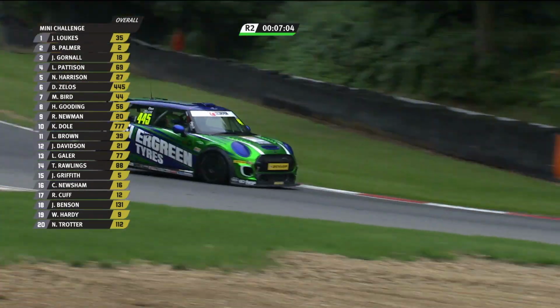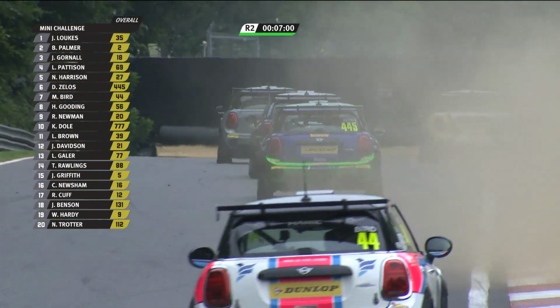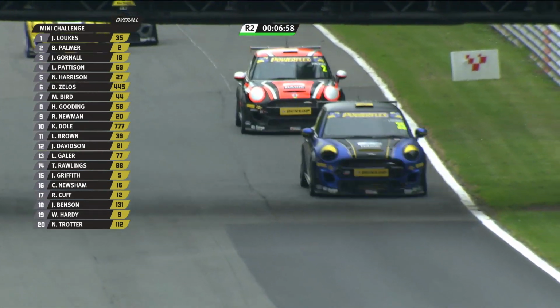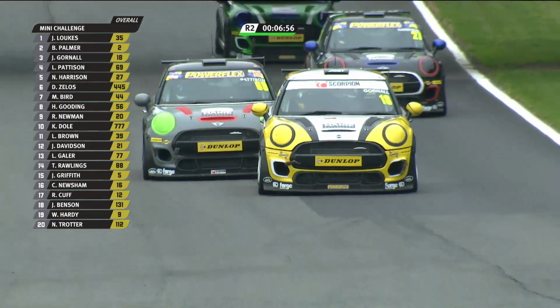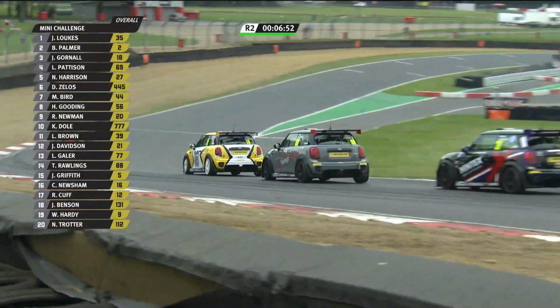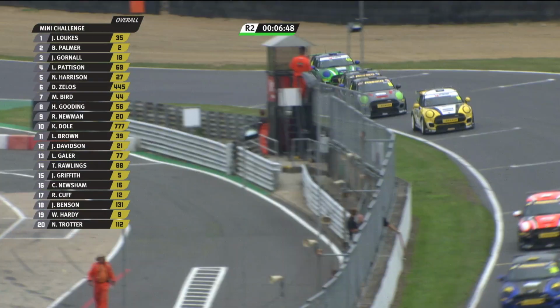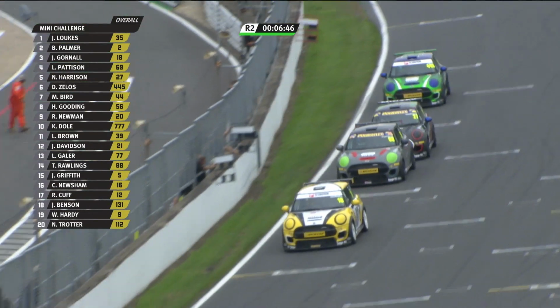So Harrison's got the fastest lap. Zelos has the 2nd fastest, a 37.3. The next best appears to be a 37.5 for Gornall, so he's scoring 2 less bonus points than Nathan Harrison, the championship leader. Might be about to lose a few more points as well, because Lee Patterson is really giving him a workover now. Out of Clark curve again, Nathan Harrison.